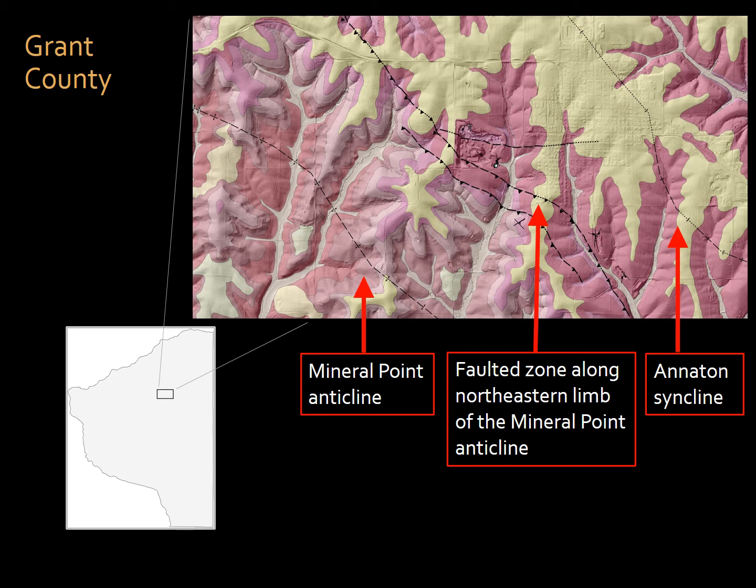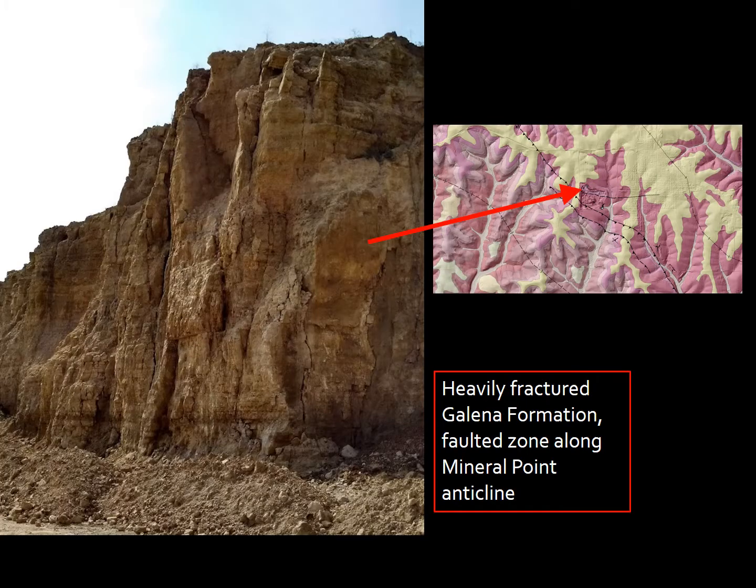The map solution we ended up going with in that area contains a faulted zone along the steeper dipping northeastern limb of the Mineral Point anticline, and those features are labeled on the map on the top. The width of the faulted zone reaches up to about 1 kilometer and is found several kilometers from the axis of the Mineral Point anticline, suggesting deformation associated with this regional fold may extend for several kilometers away from the actual axis itself. The rocks in the faulted zone can be heavily fractured.